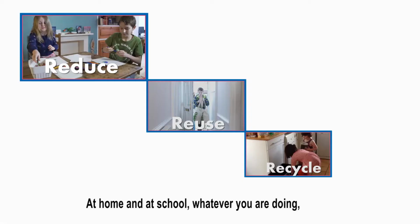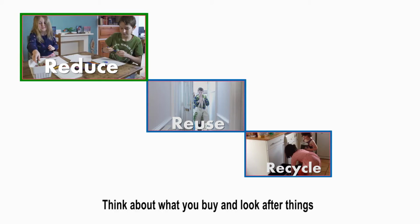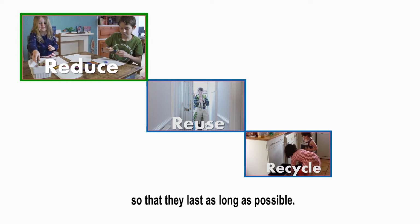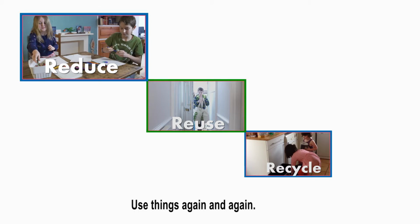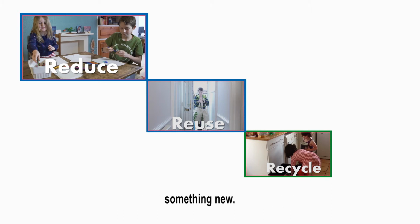At home and at school, whatever you are doing, remember to use the 3 R's. Reduce, reuse, recycle. Reduce. Think about what you buy and look after the things so that they last as long as possible. Reuse. Use things again and again. Recycle. Use your local recycling collections to make sure things you have finished with can be made into something new.